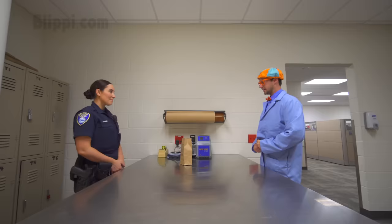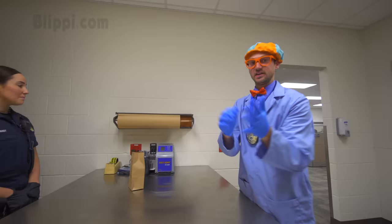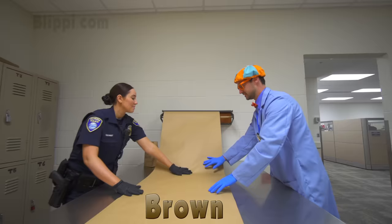All right, now I have my lab coat on. Now what? Now you need your gloves. Ooh, gloves. Okay, they're right here, looks like. Ooh, look at these. Blue rubber gloves. So we wear these so then we don't make our own fingerprints on the evidence. All right, so now I have the gloves on. Now what? Now you're gonna need to pull this brown paper down. Okay. Whoa, here we go. Thank you. Whoa, brown paper. Right. So, now you can come on over to this side. All right. And now we have the paper right here and gloves on.